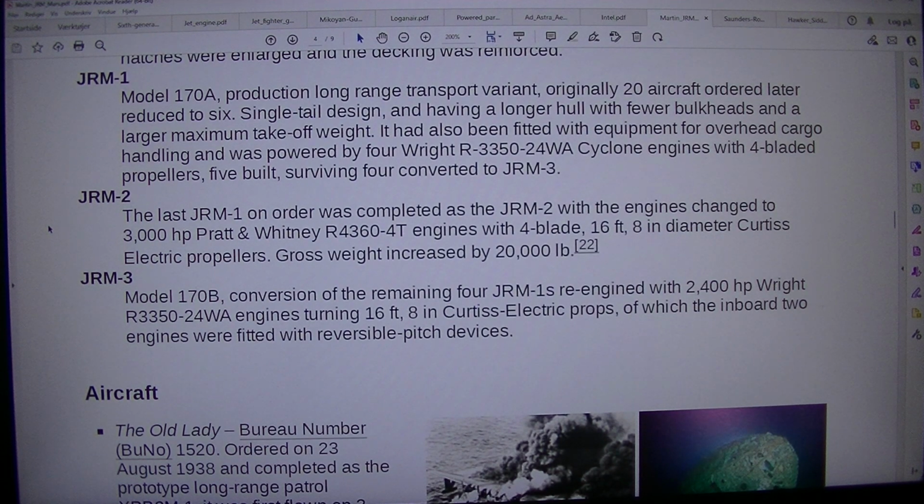JRM2. The last JRM1 on order was completed as the JRM2 with the engines changed to 3,000 HP Pratt & Whitney R4360-40 engines with 4-blade, 16 feet 8 inch diameter Curtiss electric propellers. Gross weight increased by 20,000 pounds.